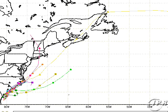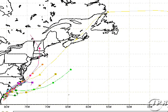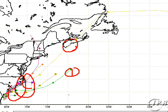You can see one model, the H-WRF, has it making landfall on Long Island and then up here in Connecticut. That would be a pretty nasty track, because by then they're sometimes becoming kind of extratropical, and we wouldn't want to deal with that. Canadian has it making landfall in Nova Scotia. You can see a few of the BAMs down here further south, generally in a northeast direction, but again, it's just too early to tell with this.